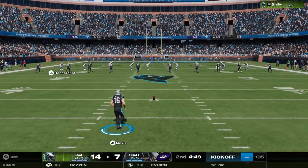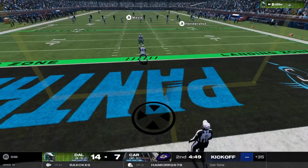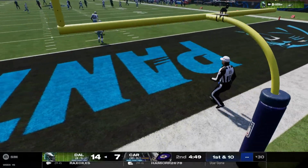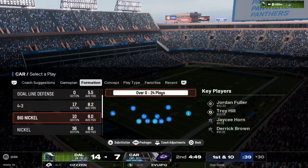The kickoff team is out on the field, and we're back to it as the kick's away. And no chance to return this one, through the end zone for a touchback.